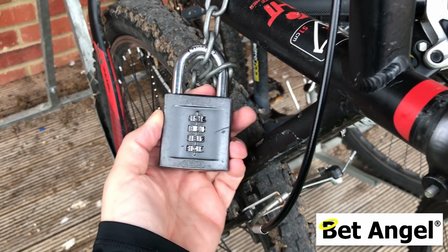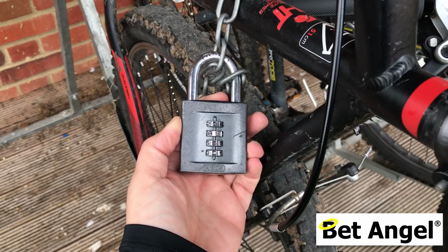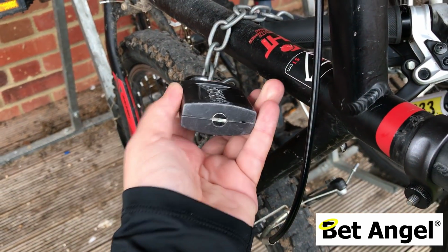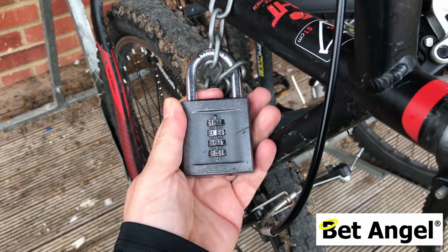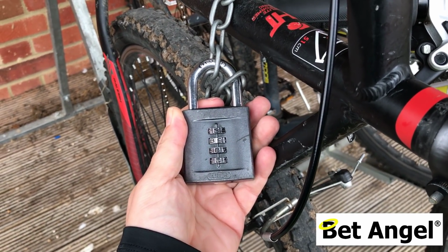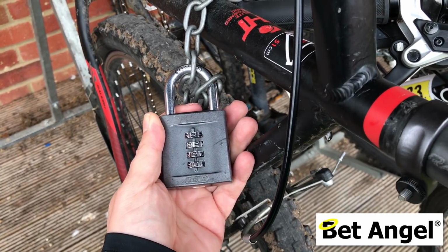So I thought I would solve, using a bit of logic and a bit of psychology, how to unpick the lock without either using an implement or cutting it. I just use a bit of logic and maths and a bit of psychology to figure out what the combination was on the lock. And that's what I'm going to talk about in this video.